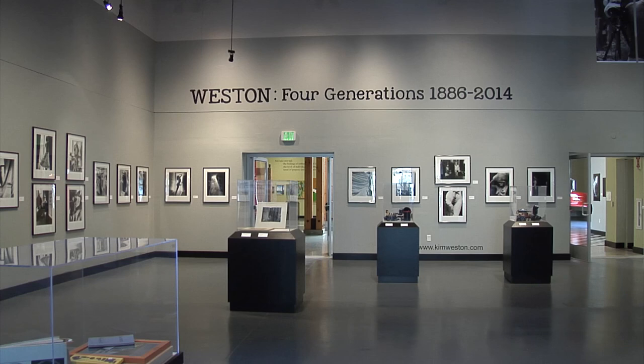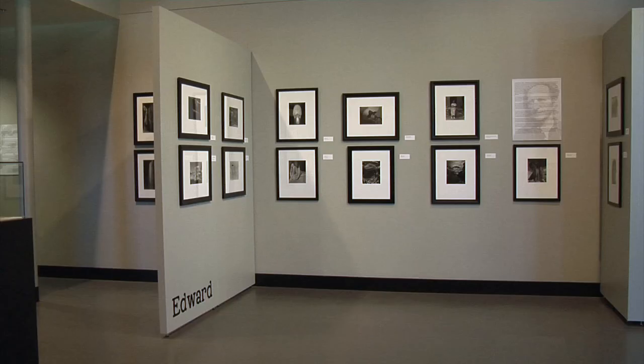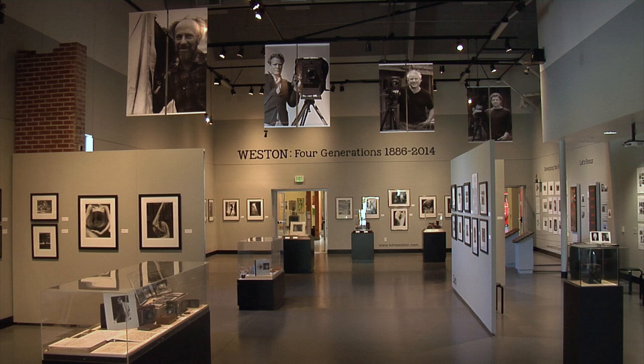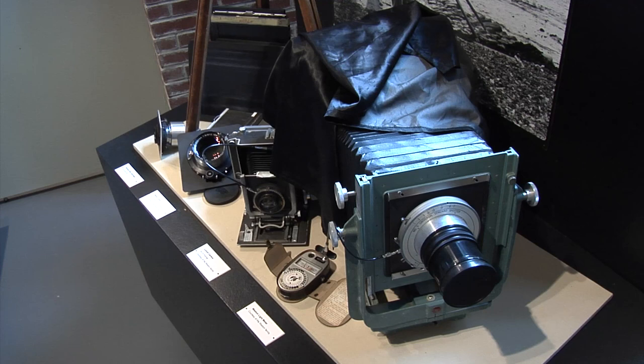Well, one day when I was developing exhibits here, Gina Weston came in and she started telling me about an exhibit she was creating called The Four Generations of Westons from 1886 to 2014. As she started to say, and it will feature Edward, Brett. By the time she got to Kim, I was like, yes, yes, yes. And I said, but we have a 3,000 square foot gallery space. Can you fill it? And she said, yeah, and they did. And they didn't just fill it up with some amazing photography. They filled it up with some wonderful family artifacts.